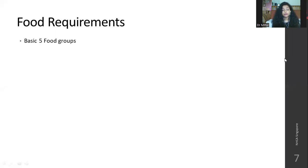These are the 5 basic food groups, because usually when this question is raised, people get confused and they answer like carbohydrates, proteins, fats and lipids, vitamins, minerals. These are not food groups. Okay, these are not food groups. These are macro and micronutrients. Carbohydrates, proteins, fats, alcohol, they are macronutrients. Micronutrients are your vitamins, minerals, electrolytes. They all come under the micronutrients.